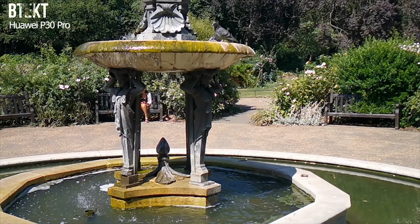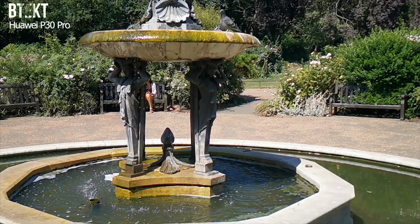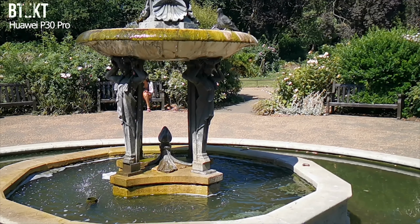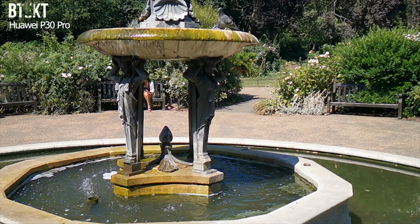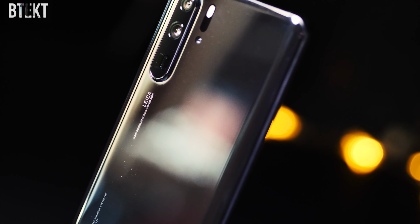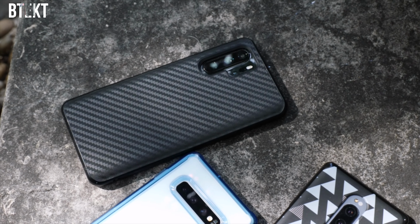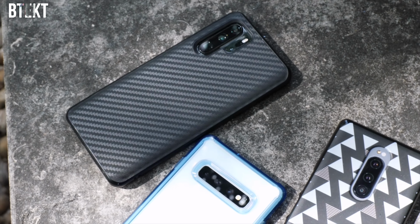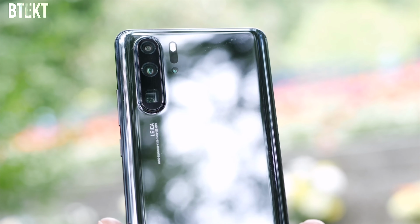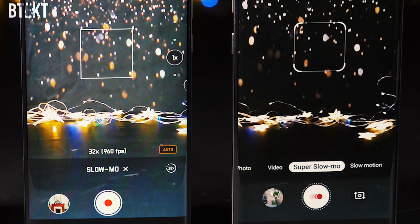So if you can record video at something like 960 frames per second and then play it back at 24 frames per second, our eyes will see beautifully smooth and incredibly slow video. There is software available that will allow you to slow down any video footage. Even if it was shot at 24 frames per second, you can still slow it down to the equivalent of around about 2000 frames per second. And it works very well most of the time. It really does depend on the shot. In fact, it works pretty well most of the time on the P30 Pro.